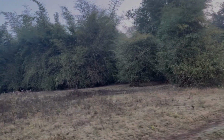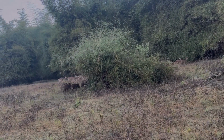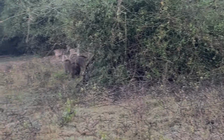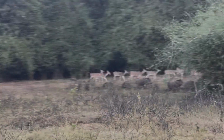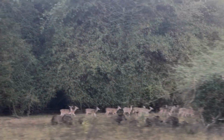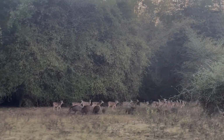So whenever we visit, we are always eager to see a tiger, because you spend 2 days, 3 days, or 4 days, and if you see a tiger, then you would be happy. As you can see, there were a lot of deer that can be easily spotted, and there were wild boars, which is like a wild pig, that were also there. As you can see here, all the black and gray animals are wild boars.